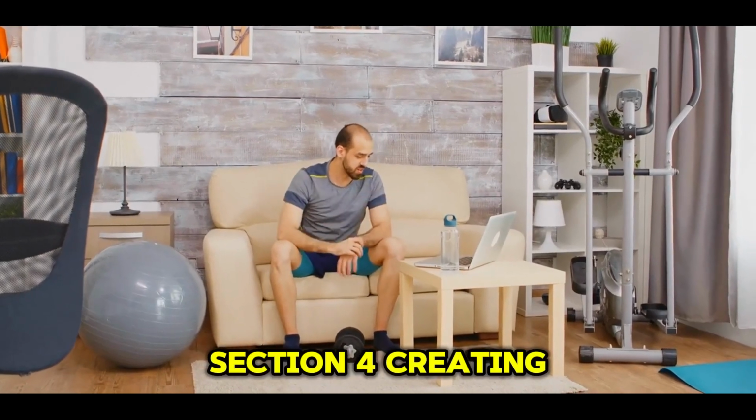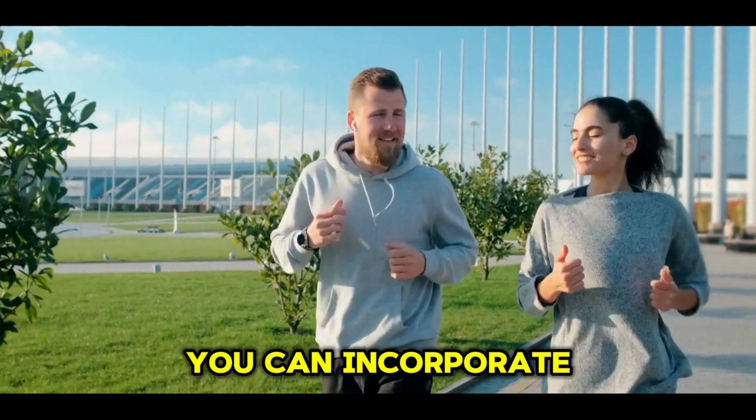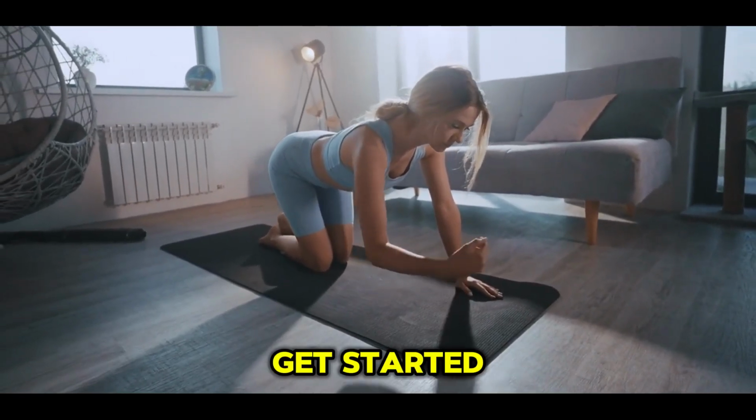Section 4: Creating your routine. One of the best things about 5-minute workouts is their flexibility. You can incorporate this routine into your daily schedule in a way that works best for you. Here are a few ideas to get started.